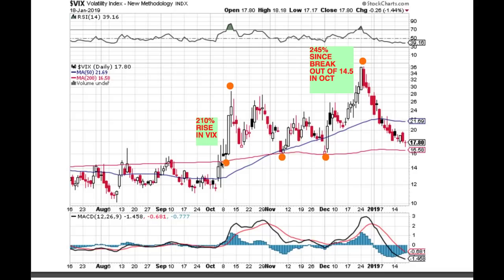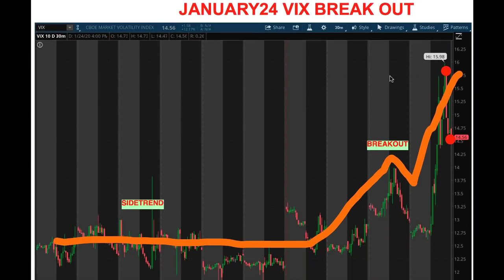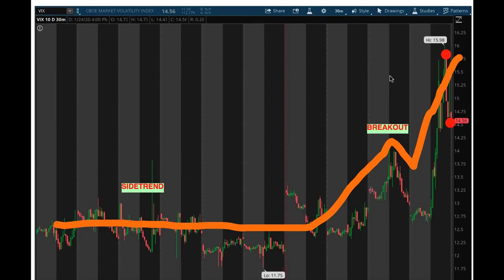Each time it breaks and stops at 15.9, it reverses and jumps higher. So 15.9 is your critical level on the VIX, out of which history shows us that the VIX has jumped exponentially higher, by a couple of hundred to a few hundred percent. Now, the importance of understanding this is applying it to where we are on the VIX right now. And this is a 10-day chart.